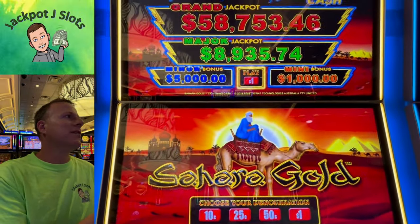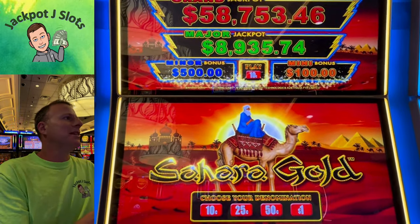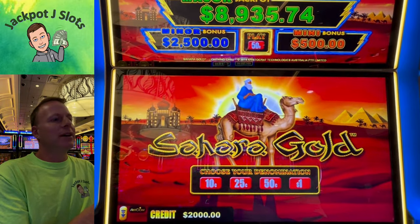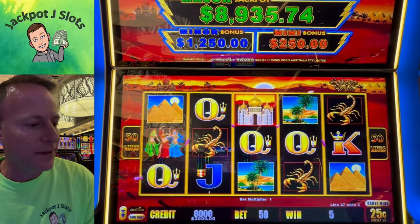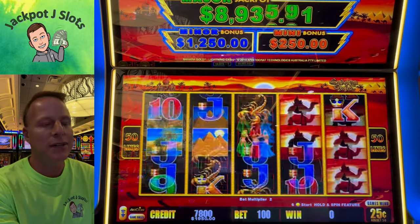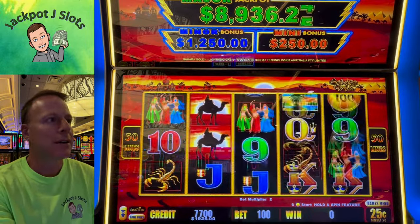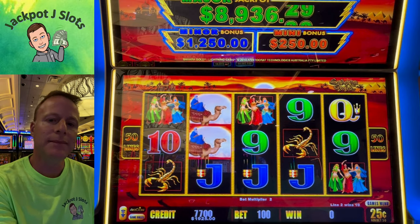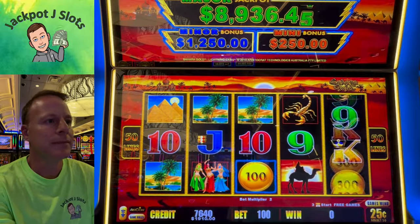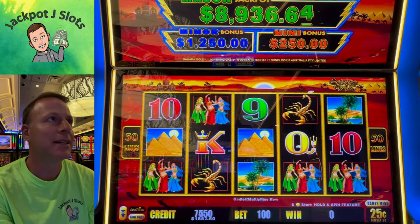Up top officially, $58,753 grand. $8,935 on that major. We got our usual $2,000, and we'll start out 25 cents, $25 spins, 100 credits. We are looking for six of those gold orbs. Those camels are wild. Six of those, with one of them saying major on it.